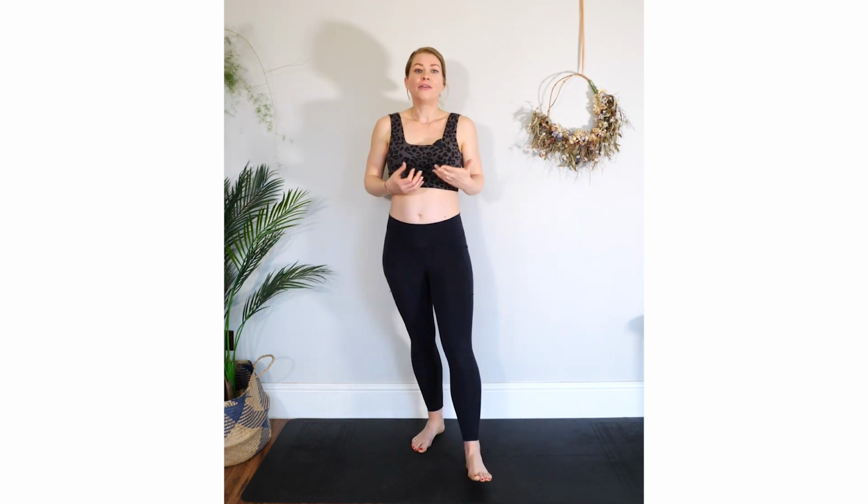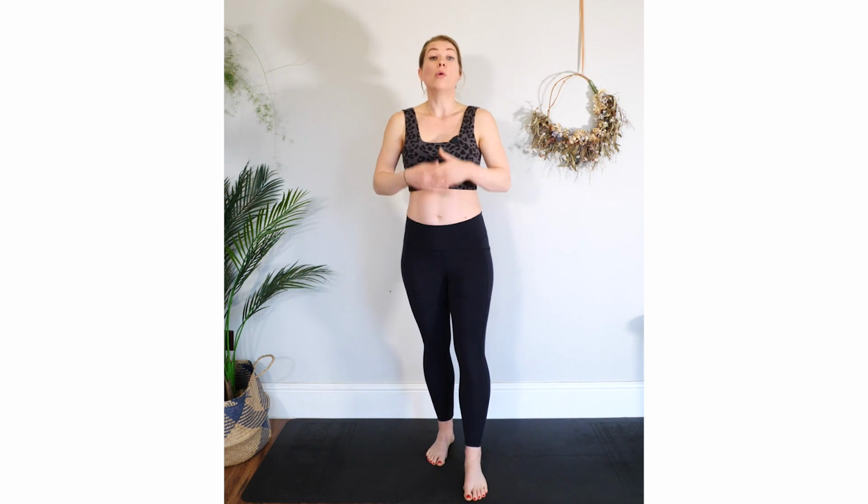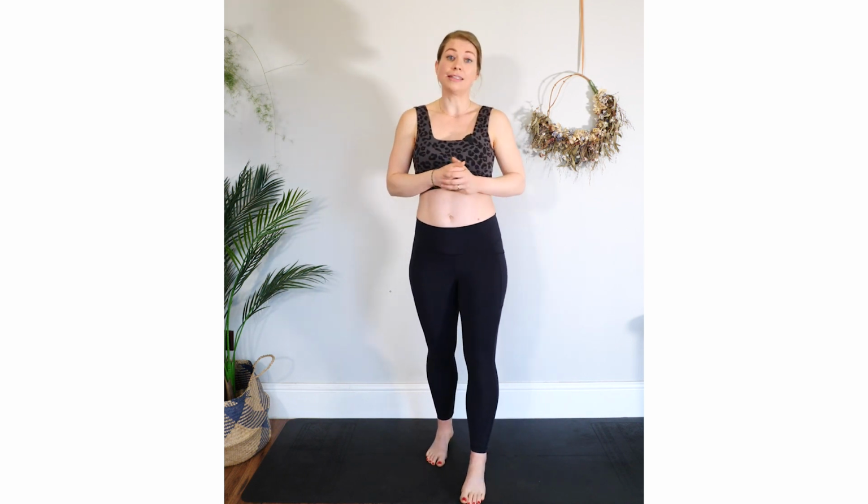So I hope you found that helpful, but essentially I just want to stress that there is so much more that we can do during pregnancy than we can't do. And often it's not a case of you can't do this, it's a case of you might just want to think about tweaking this slightly so it's more comfortable or more effective during pregnancy.